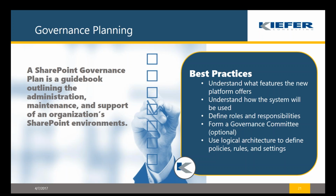An optional thing that you can do that is highly recommended is forming some sort of governance committee. A committee is really nice because then it puts the hands of enforcement into this committee, and typically you'll put executives or higher level individuals in your organization on that committee to help really enforce these new rules that you're implementing.